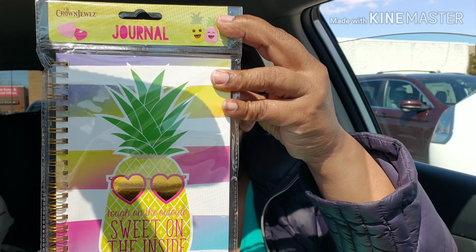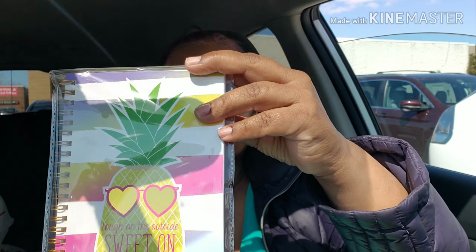I just went into Dollar Tree. I'm sitting in the parking lot of Dollar Tree, and I have some goodies that I want to share with you guys. And I got pineapple galore, and I got this notebook that says tough on the outside, sweet on the inside. And this is what it looks like. And this is by Crown Jewels. Tough on the outside and sweet on the inside.